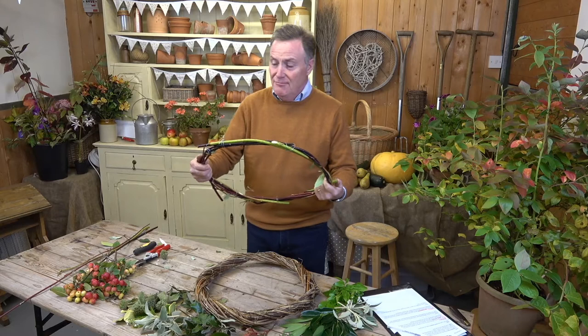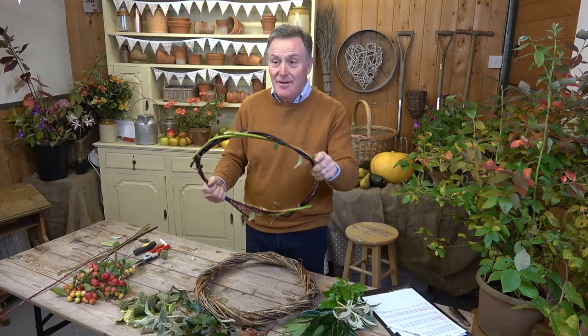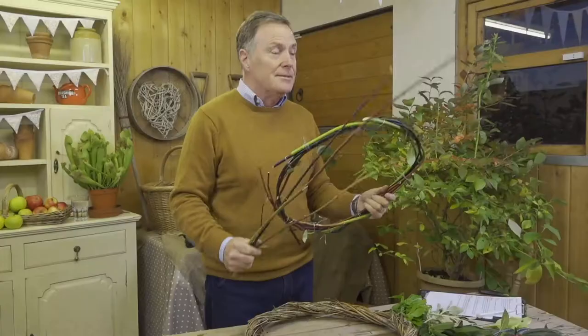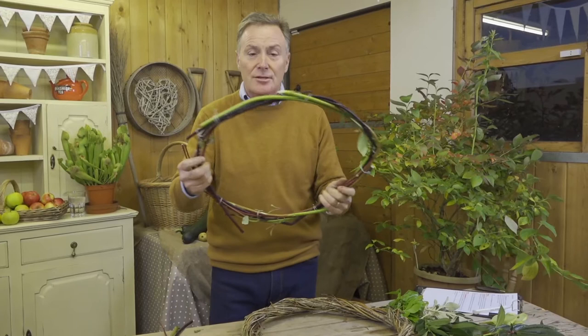You can cut them early and strip the leaves off. And I've made a very, very simple wreath like this. Now you might be thinking this doesn't look anything like a wreath, but this is just the very, very start of it, how we start it off. And what I've done is cut some coloured stems from the garden, strip the leaves off them like this, and then I've just started to form them into a circle.